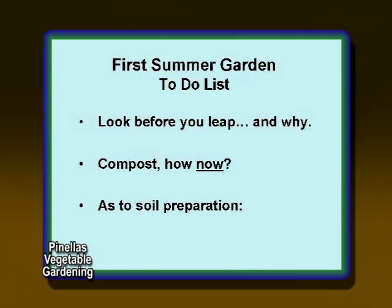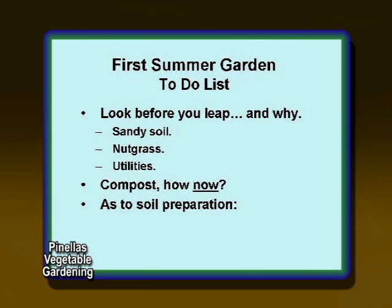This is what we have as a to-do list. And what I want to do is divide it up into three parts: look before you leap, compost how now, and soil preparation. So we'll start with look before you leap. We're going to talk about sandy soil, nutgrass, and utilities.